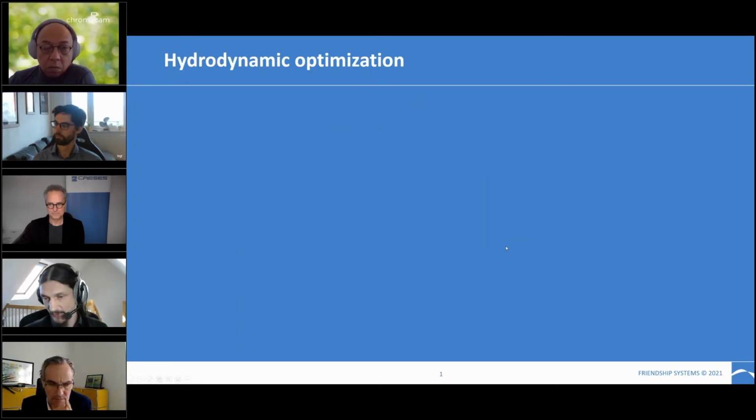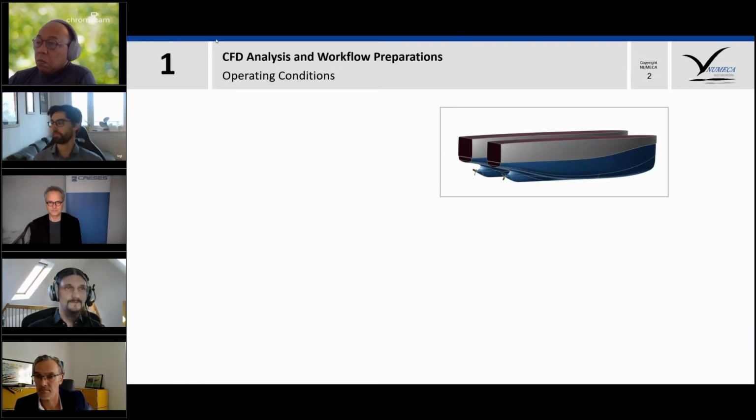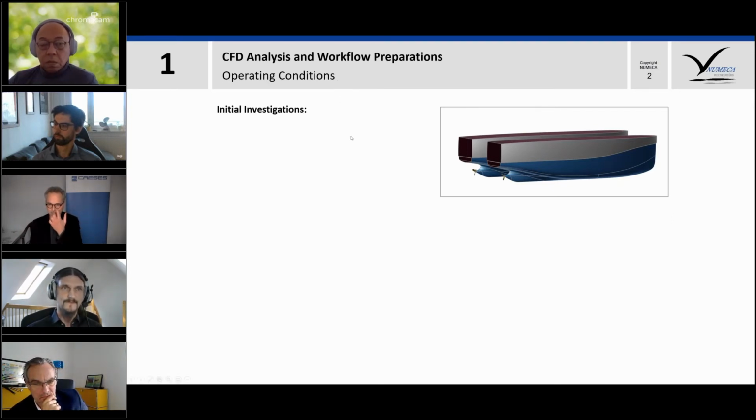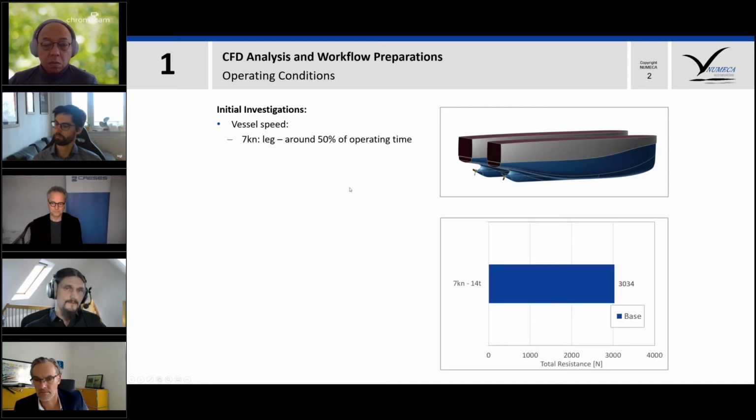So, hydrodynamic optimization. The model is ready. Parametrics are defined. Now it's time to do some number crunching. Before we do any optimization, it is obviously also always important to check a few things on the base design, and that's what we did here. So we did a few initial investigations. What about the vessel speed? We heard that 7 knots is the mostly used speed. It is about 50% of the operating time. And our simulation showed that we get a drag of around 3 kilonewtons for the whole thing. All of the simulations that I will be showing are done in full scale.